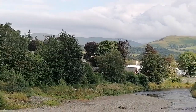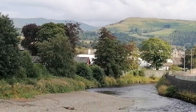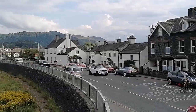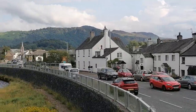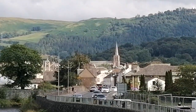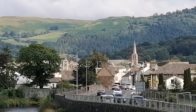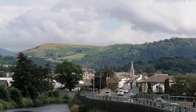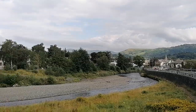Museum down on the right there. This is Keswick. Town centre being up there. You can see the spire there for possibly St John's Church. Hills in the background there. Keswick, here in the lakes.